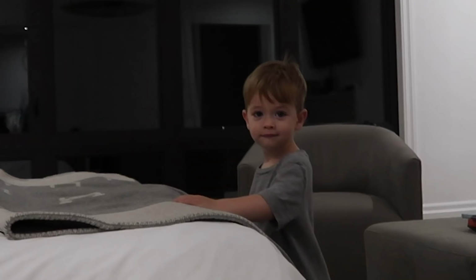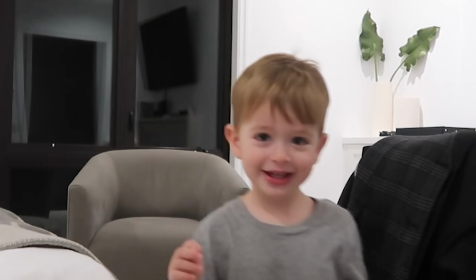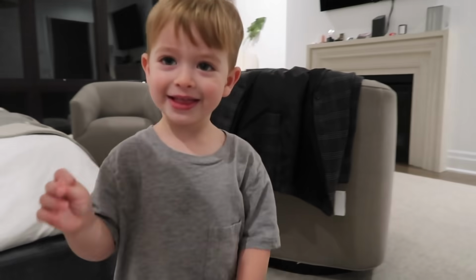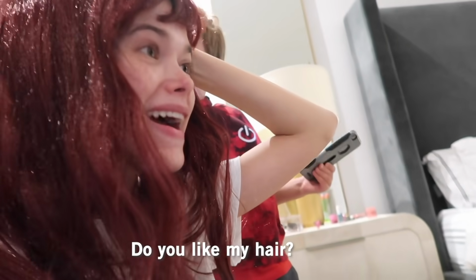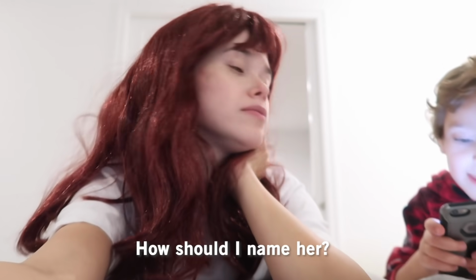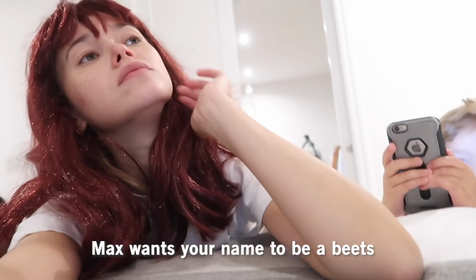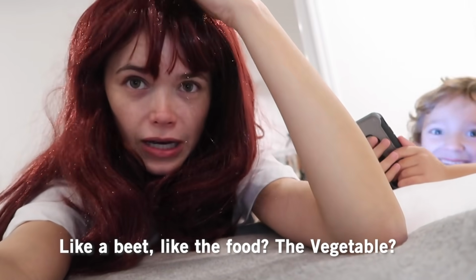Psst, psst. What? I don't remember this wig. Maxie, do you like this? Did you dye your hair? Do you like my hair? No, you didn't. It's a big, big boy. How should I name her? So maybe my name can be... Max wants your name to be Beets. A beet? Like that food, the vegetable?